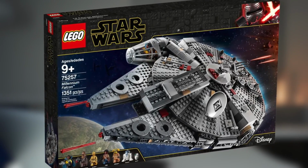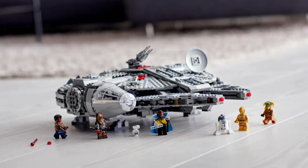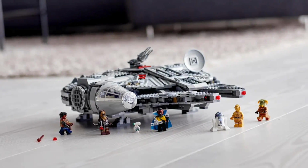Number 2, Millennium Falcon. This one I think will do well. I don't know if I'm going to invest super heavy in this one, but it's the Millennium Falcon. It's kind of a midway point between the high-end UCS Millennium Falcon and then some of the lower-end Millennium Falcons. The price point is nestled right in that $169.99 range. This one I think would do well.